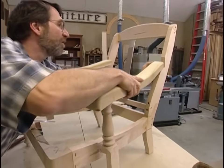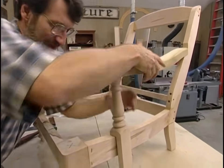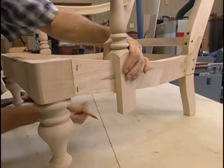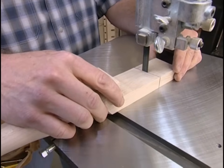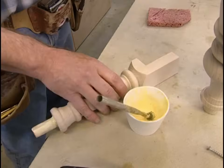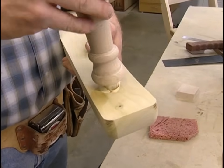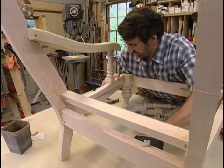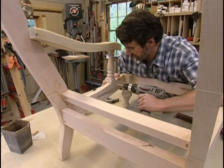Now I'm just dry fitting the arm and that stump, to make sure it's going to line up properly. And now I can mark to cut off the excess material at the bandsaw. Now the stump goes into that through hole in the arm. Okay, now I can secure the stump with some screws.